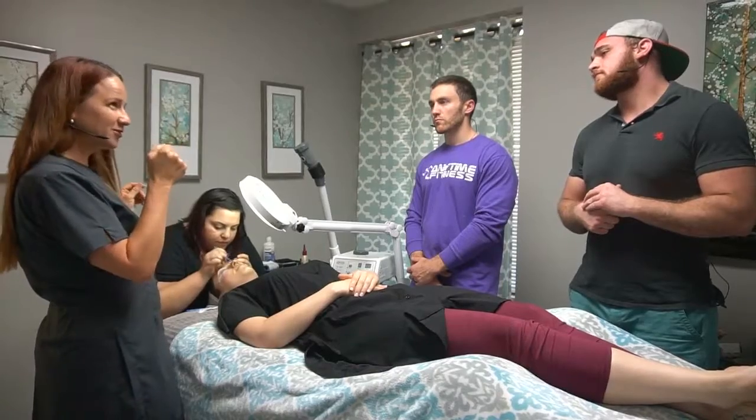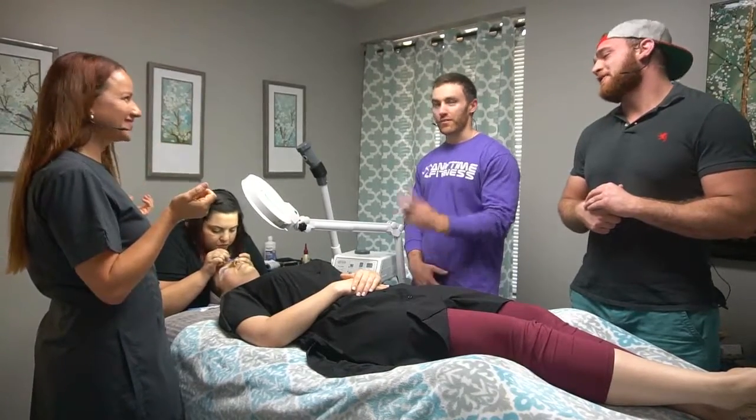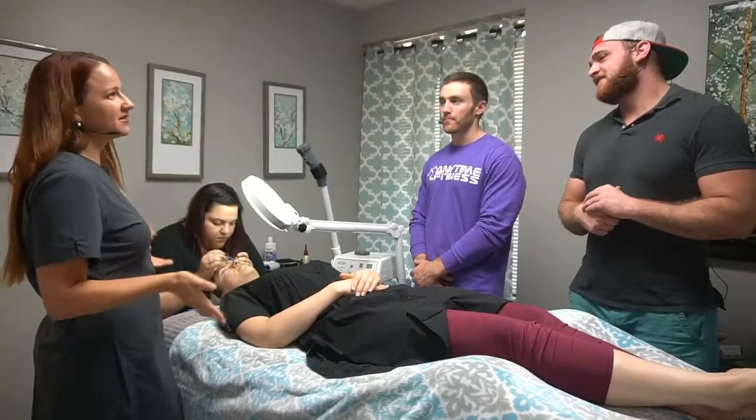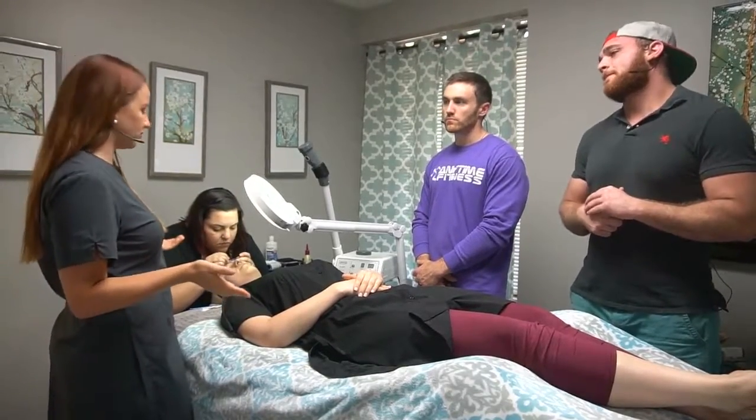We have these little crimping tools. Have you guys ever seen those? Oh, yeah, I think so. Yeah, a little crimping tool. So they don't have to do that anymore. So it saves them time first thing in the morning when they're getting ready for the day.